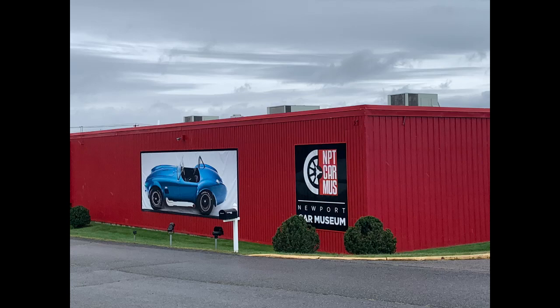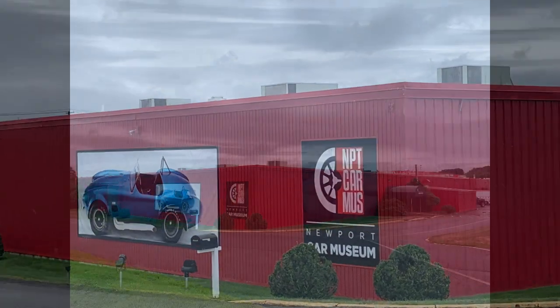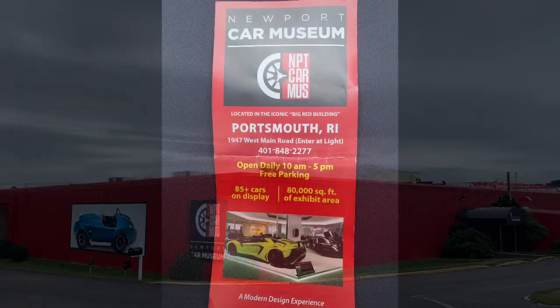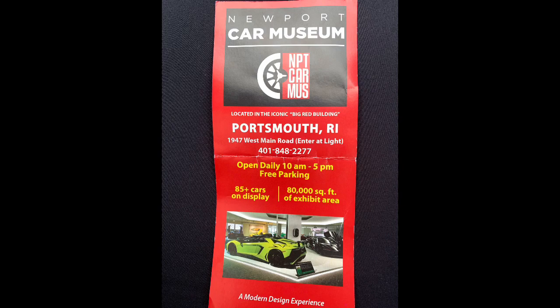Get ready for a beautiful trip through the Newport Car Museum. Over 80 cars were displayed in this museum.